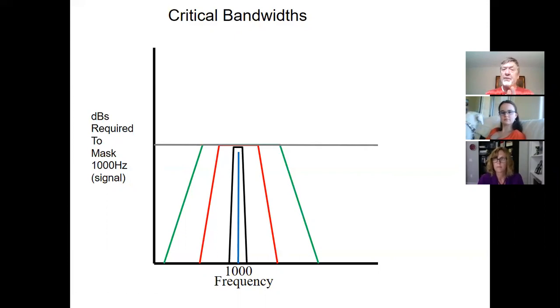And he found out that if he made it narrower than the black, then the noise would have to be boosted up in intensity. There was a critical bandwidth required. And if he made it narrower than the critical bandwidth, then it wouldn't mask that tone anymore. He'd have to jack up the intensity of the noise in order to mask that tone.